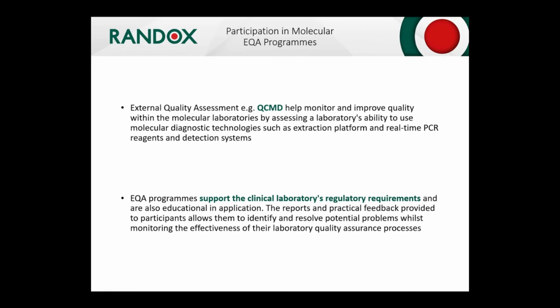And that's just to ensure that their workflow is of high quality. And if there are issues with quality, then the workflow can be adjusted and amended and upgraded as necessary. And again, that's just to improve the overall quality of the results that are being sent out to the patients.